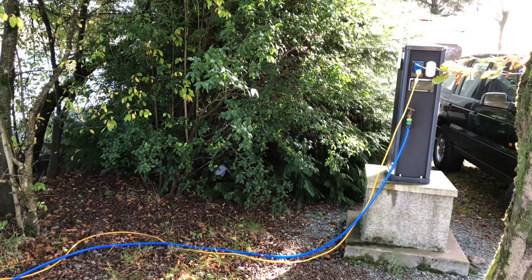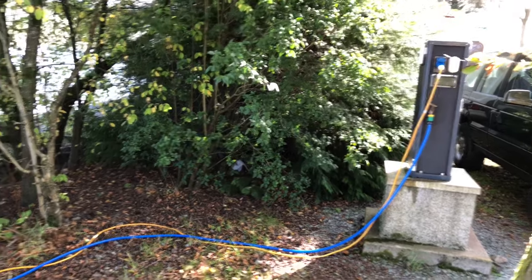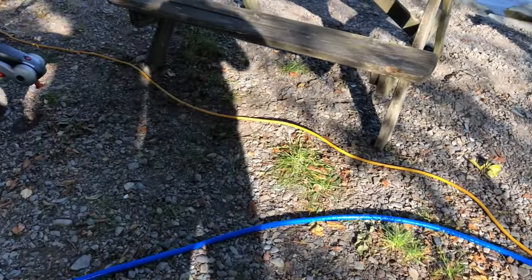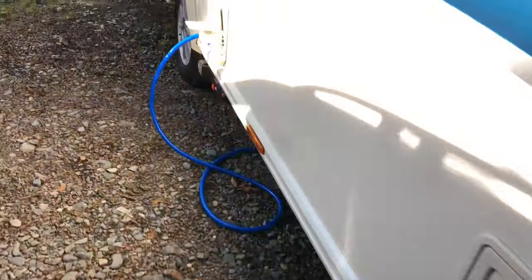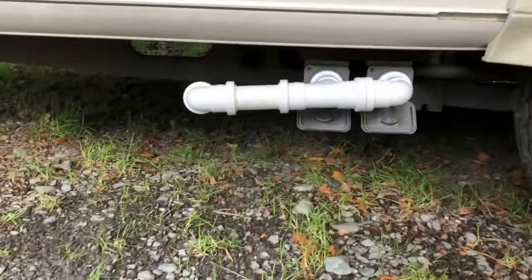Quick look at the setup. That's the bollard with the water and electric connection. There's also a TV hookup. I've had to use the 7.5 metre water extension hose and the 25 metre electric hookup cable. Grey waste goes underneath the caravan.